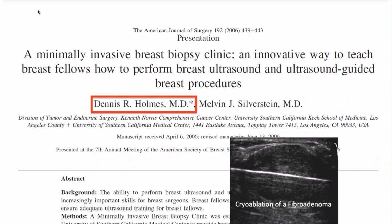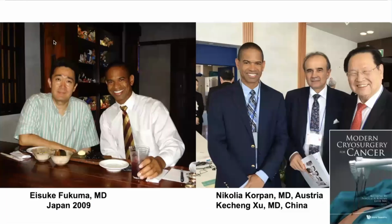That experience also was expanded with relationships that I developed with other experts in cryoablation around the globe. You see this image here of Dr. Fukuma in Japan, who in 2009 had already spent years treating patients with breast cancer with cryoablation, and also had relationships with Dr. Korpan from Australia and Dr. Xu from China, who have been pioneers in cryoablation of everything else. And through them, I learned a lot about the procedure and also gained insights on how to apply it and to do it much more effectively.